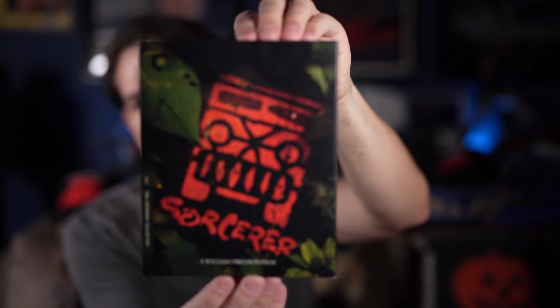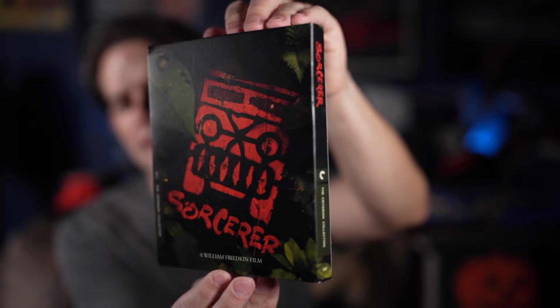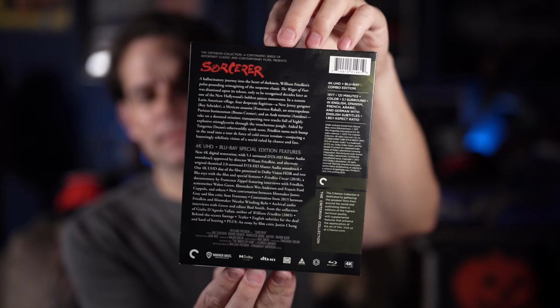Next up is Sorcerer, the William Friedkin film, which I'm so excited about. This actually got a 4K upgrade. This is an amazing film, especially if you know the history of it. It's not in a case; it's in one of these fold-out sets. Let me do this one at a time. Here's the outer slipcover, so there's the front, and the side with the title, and the back with all the details.